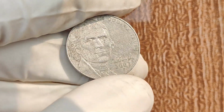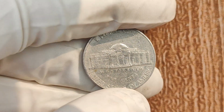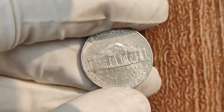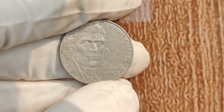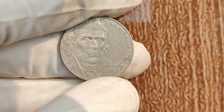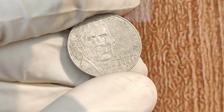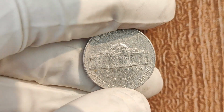Speaking of value, let's talk numbers. A regular 2007 P Jefferson nickel in circulated condition is, well, worth 5 cents. But if it's uncirculated or has one of those juicy errors, you're looking at anywhere from $3 to $50. And if it's a top-grade error coin, we're talking upwards of $200. Not bad for something that might be hiding in your couch cushions, right?